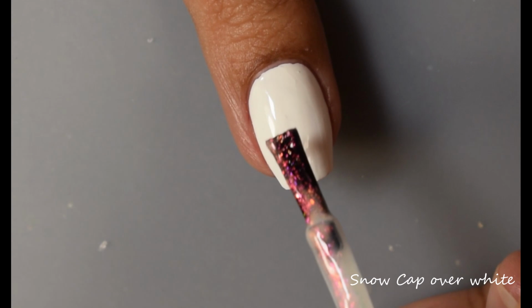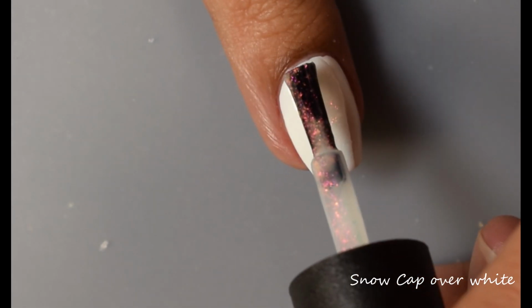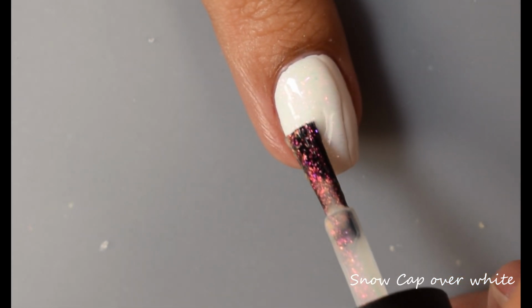Now here I am wearing a white base coat. If you're curious, it's Night Owl Lacquer's Ya Basic White. I did apply Snowcap in 1 coat over it.